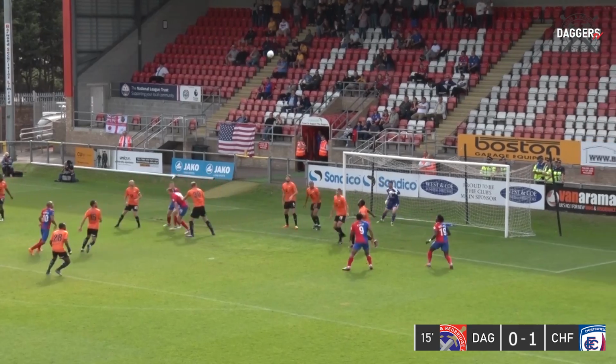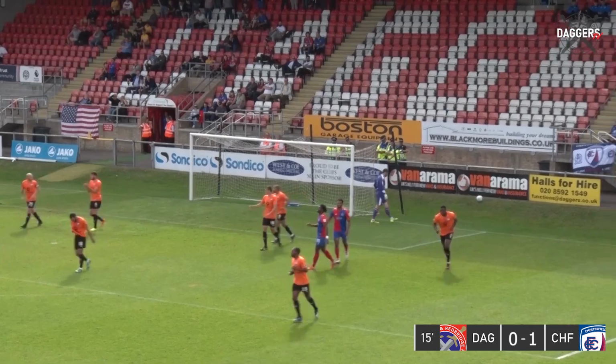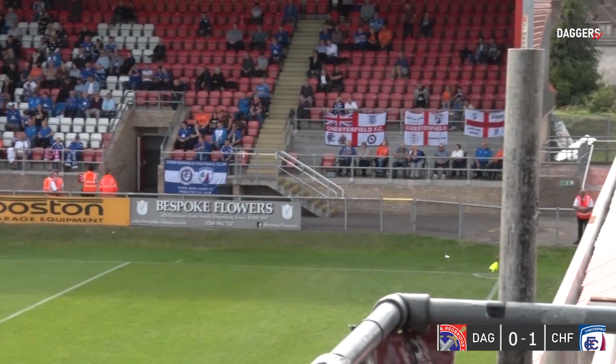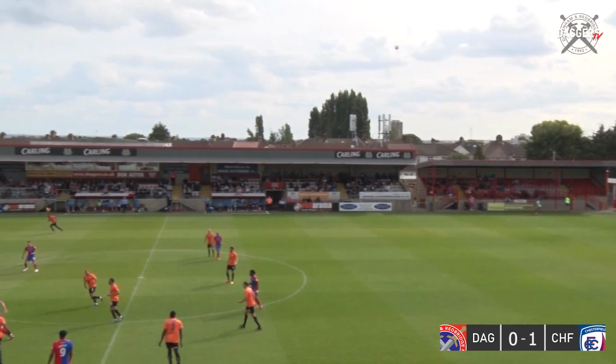Will Wright's in there as well. It's flicked on by Goodliff. Adeloy's at the far post. He heads it back towards goal, but he can't direct it on target. And it's behind for a goal kick. Dagenham yet to hit the target so far.